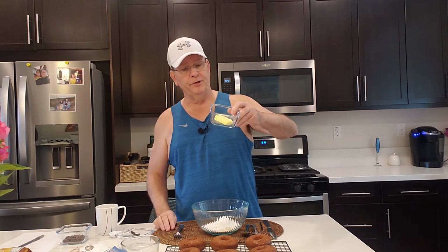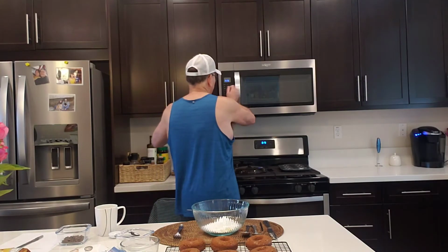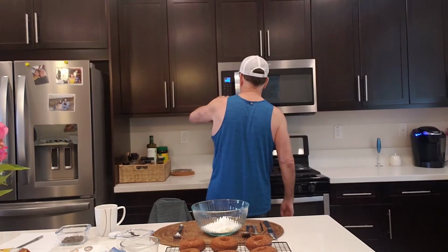Then I also have some butter in here, and I probably should have melted it. This is 2 teaspoons of butter. That will help give it some of that creaminess, and I'm going to pop that in here for 20 seconds just to get it soft.